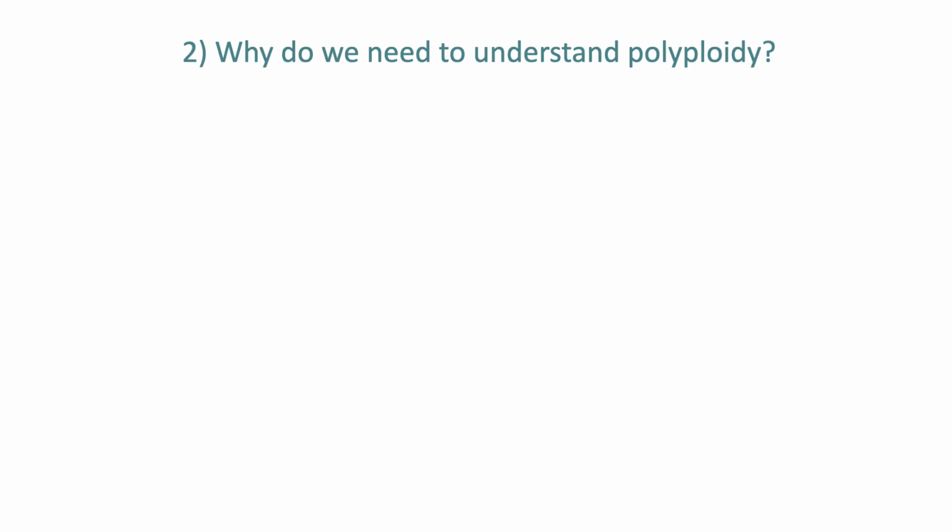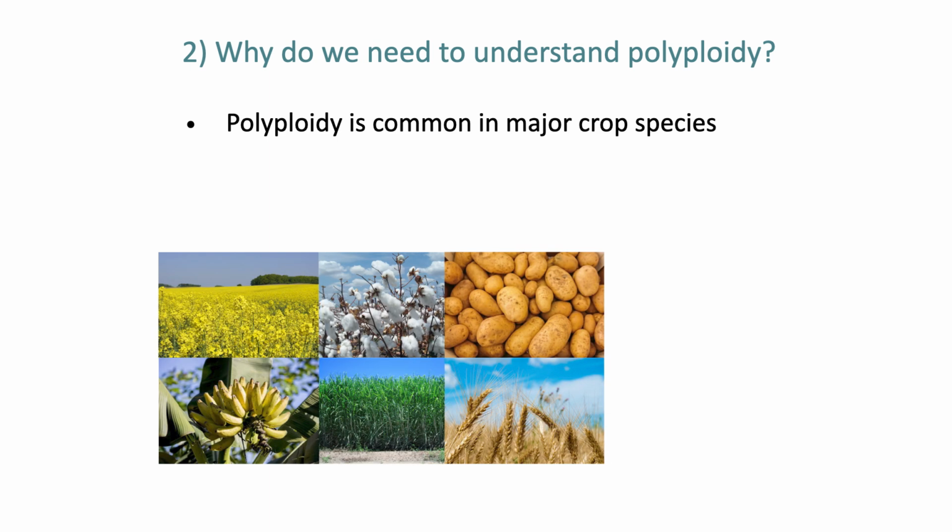So why do we need to understand polyploidy? And I would say that polyploidy is really common in our major crop species, and it also hides a lot of variation. So we have these redundancies between gene copies, which means that by just changing one gene copy, you don't really see any change to the characteristics of the plant due to compensation by the other copies. But if we could actually unlock this variation, we can make huge changes to the characteristics of crops like wheat, and therefore be able to solve some of our problems in terms of crop production and also combating climate change.